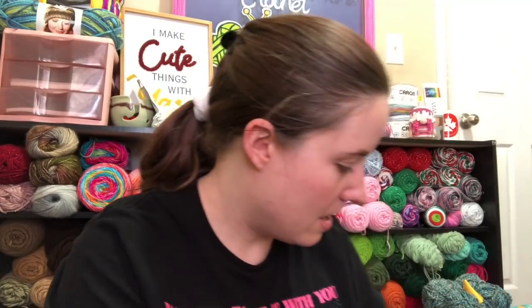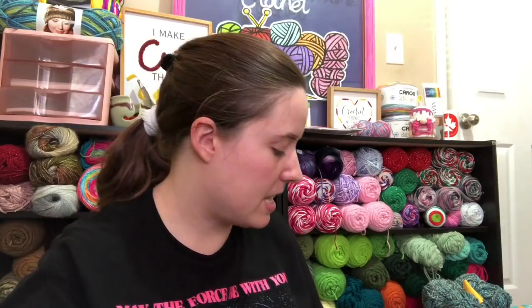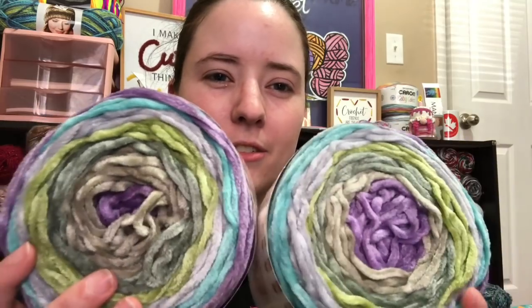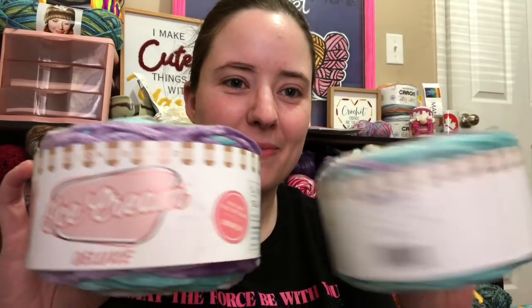Yeah, it's beautiful. And then there's 2 of these cakes. So much yarn. It is Lion Brand Ice Cream Deluxe. It is a number 6, 155 yards each ball or cake. It's 100% acrylic. The colorway is, oh gosh, Laguna? Like Laguna Beach, maybe? I don't know if that's what that means. But it's kind of like velvet yarn or the Chenille yarn. It's got purple and green and blue. Very pretty. And there's 2 of them.